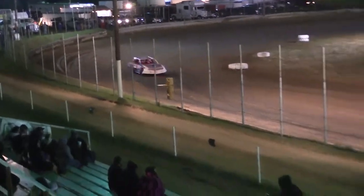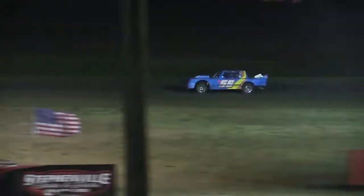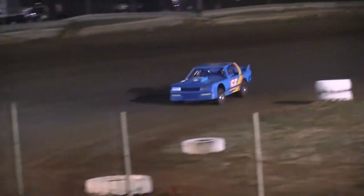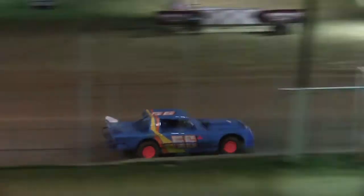Braddock still out front, coming to 2 to go this time by Ricky Braddock. 2 to go in the 56 machine. It's Wade White second in the 68 car. Third spot belongs to Mike Kelly in the 5, and James Hogan rounding out the field in the 77. Braddock with a straightaway advantage over Wade White. Coming into turn number 3, white flag going to be out this time by for Ricky Braddock in the 56.